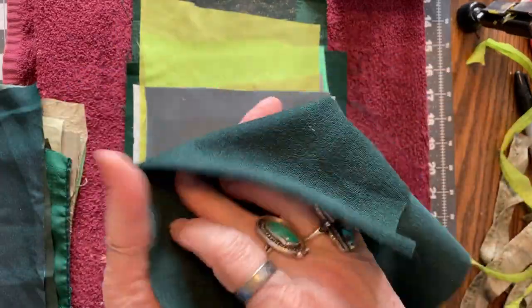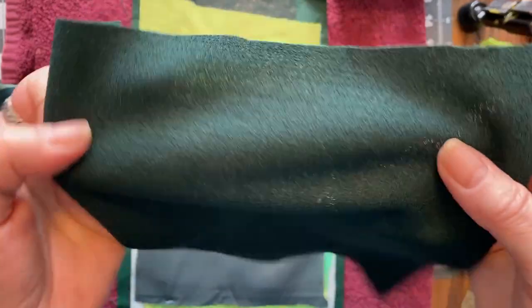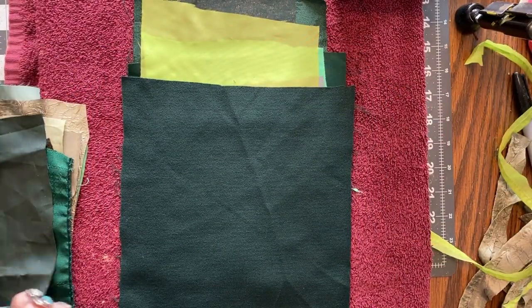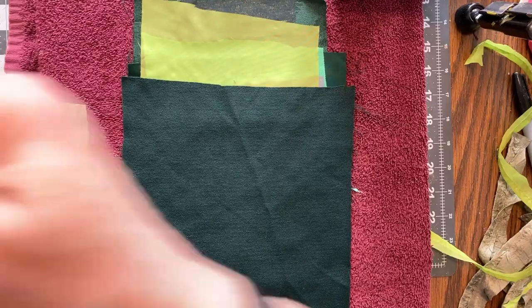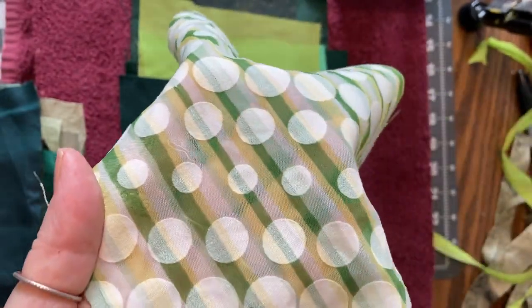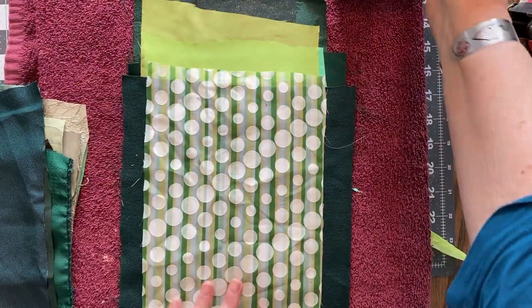This is a double knit also. It's got some texture. Dark forest green. This is probably a poly blend. It's got kind of a raised dotty pattern on it.